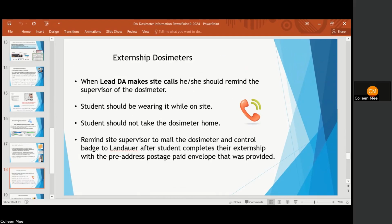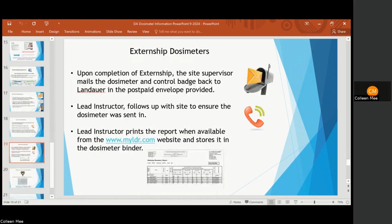All right. We do not expect the dental office to pay for postage. They're doing us a huge favor by mailing this in for us. This externship student is not one of their employees, and yes, they've agreed to host them, but we want to make this as easy for them as possible, so that they are compliant. So the site mails it back to Landauer.